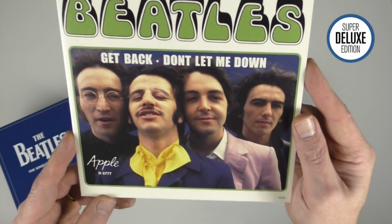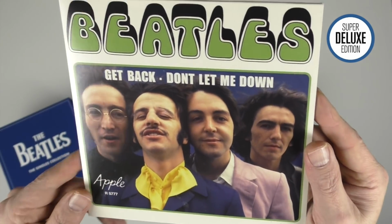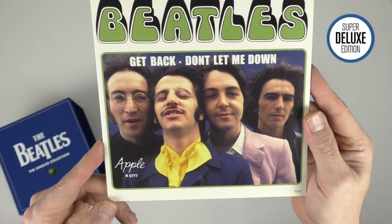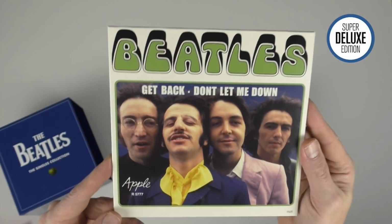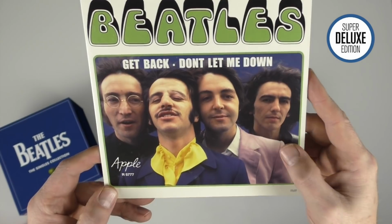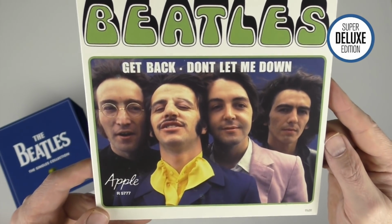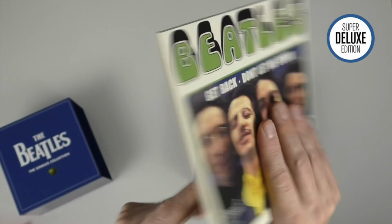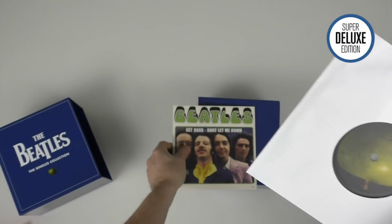Get Back is from Denmark, and this is another interesting kind of picture sleeve. This was from 1968 on the so-called Mad Day Out, when they went around London taking lots of different pictures. It's very recognisable from Paul in his pink suit. Get Back came out in early 1969, so it's not too far out. Brilliant B-side, Don't Let Me Down.